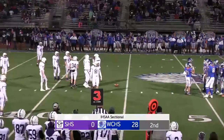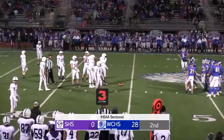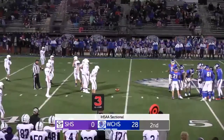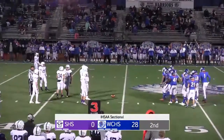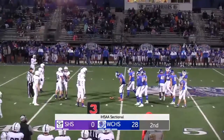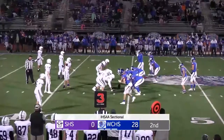So 3rd and 8 here for Whiteland. Yeah, I mean, Seymour's definitely picked up their intensity level a little bit, both offensively and defensively here in this last series and a half, starting on offense and now on the defensive side. That also shows how big a play that overthrow is by Kuhn to DeBon as well. I mean, that puts you in a big hole here.